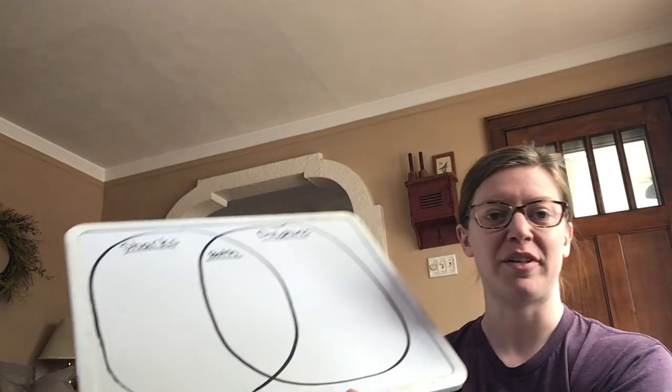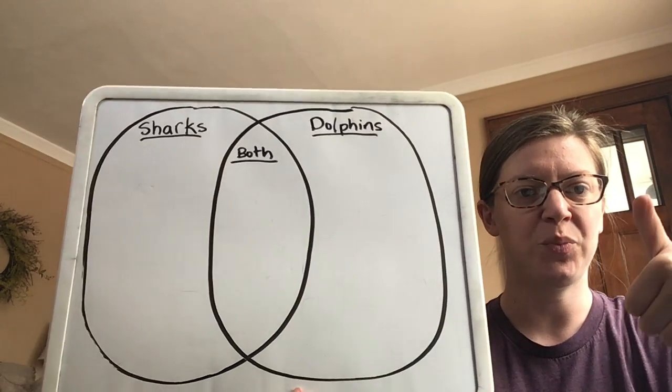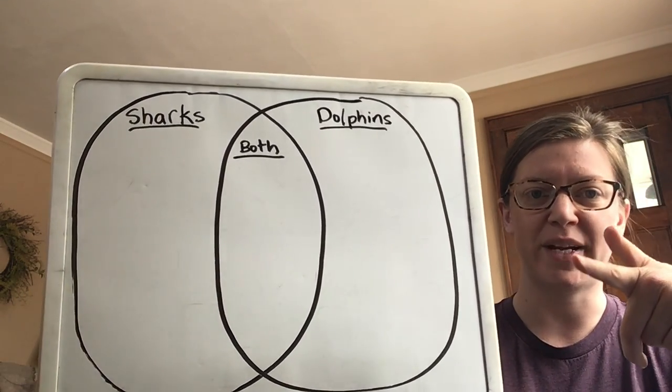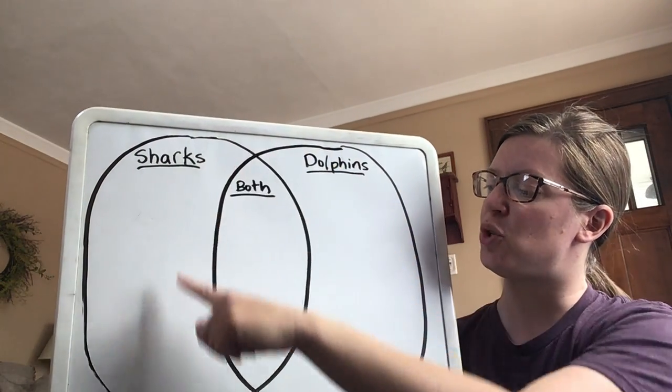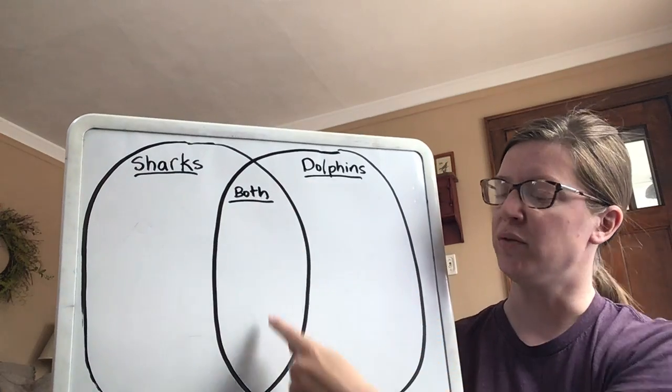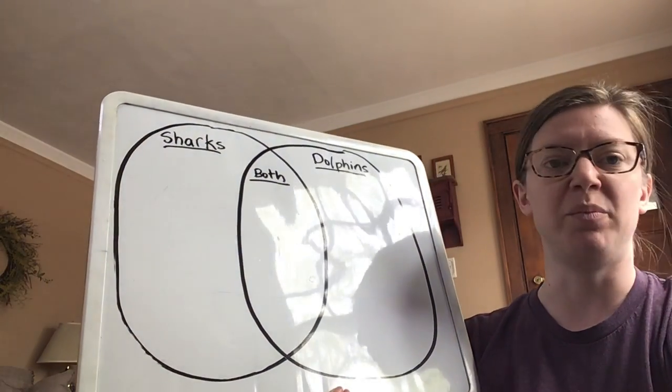It's still Sharks versus Dolphins week here on the Penfield Elementary channel, and as promised, we are going to do a little bit of a comparison of these two creatures. So grab your notebook, grab a pencil or a writing utensil, and try to make yourself a Venn diagram. Remember, that is two circles with an overlapping section in the middle, and this is a great visual for us to use to compare things.